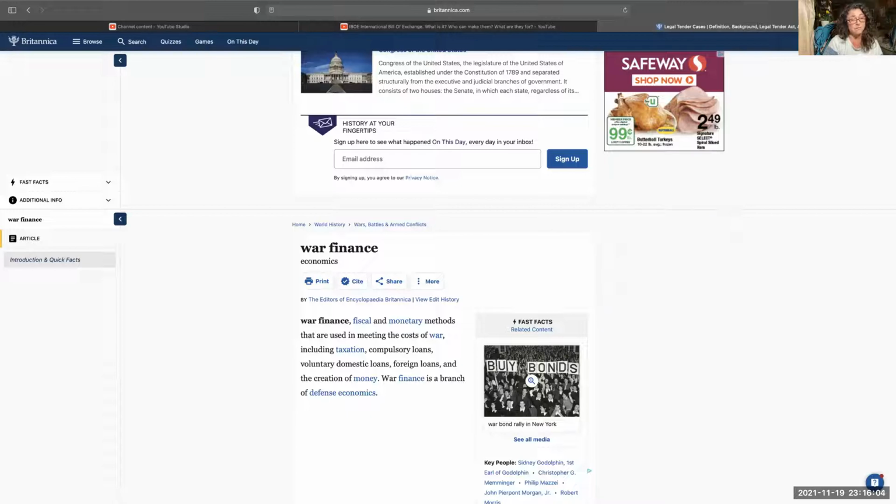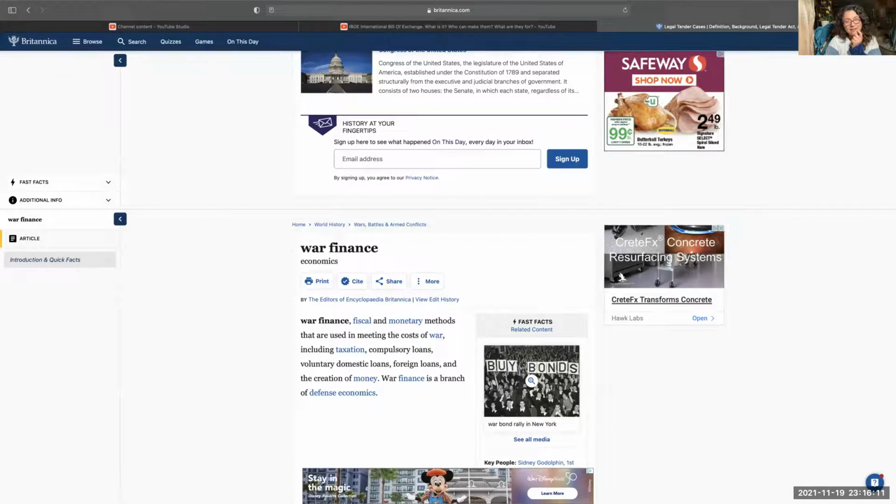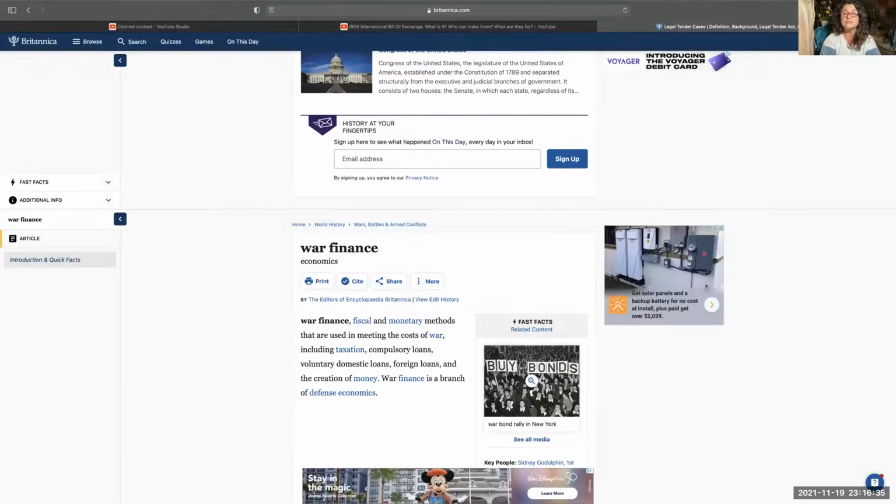Oh, war finance is a branch of defense economics. I really like that. I think I am going to become, let's see, I like to say that I'm a political sociologist because I realize that legislation and politics, they make rules and then it affects the people. But I really like that sound of defense economics. Kind of reminds me of Chris Hallett, the late Chris Hallett, how he said he was in loss prevention. Well, we can be in loss prevention and defense economics because we are at war, people, just letting you know.